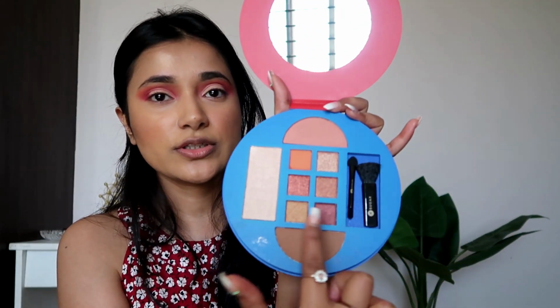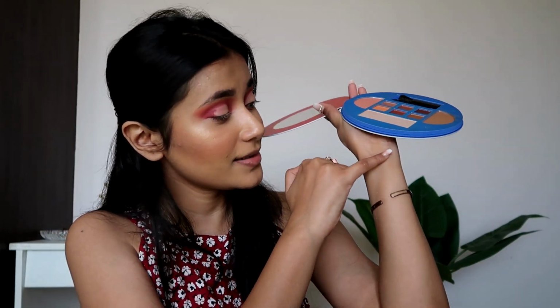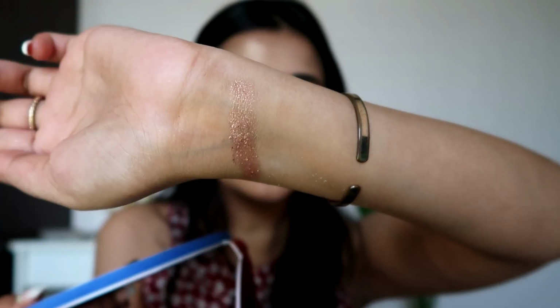Okay, my lid is ready and prepped for some color. Before I do that though, I also want to swatch the sparkly shades from this palette. Oh my god, these are super buttery, and just looking at it, I thought it would be one of those powdery eyeshadows, but it's actually not. What is this? Super gorge.